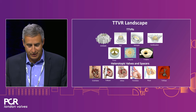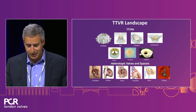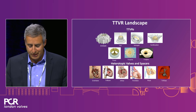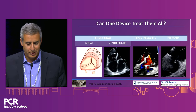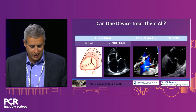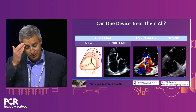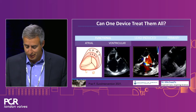There is interest in heterotopic valves and spacers because not everyone can be clipped, not everyone can get a valve in the tricuspid annulus, and so these more indirect treatments have generated some interest. One question that comes to mind is: one device, treat them all? We have this new classification for TR: atrial, ventricular functional, lead-induced, and primary.